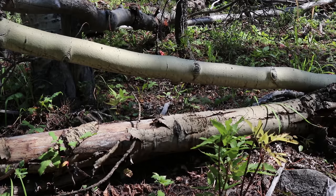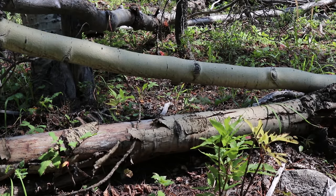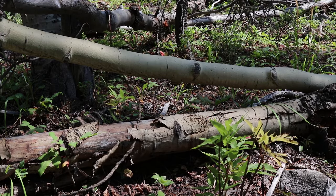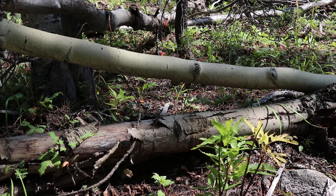Let's keep searching. Okay, I found the piece I'm gonna grab. I'm gonna cut the middle in between those two knots right there. Yeah, that's what we're gonna do.